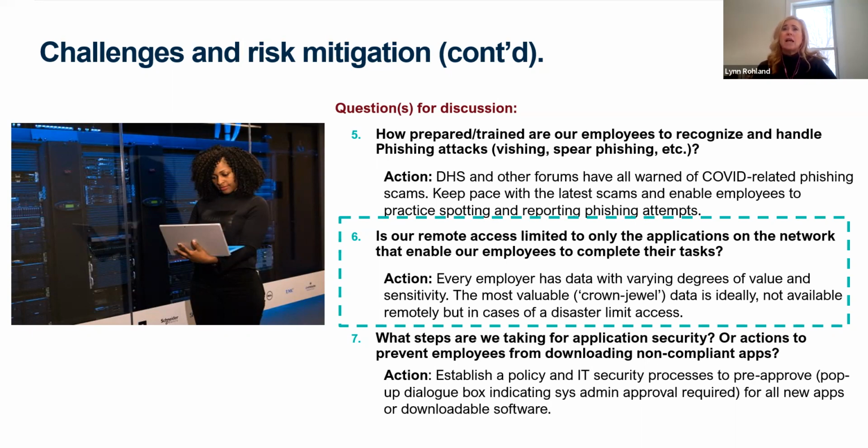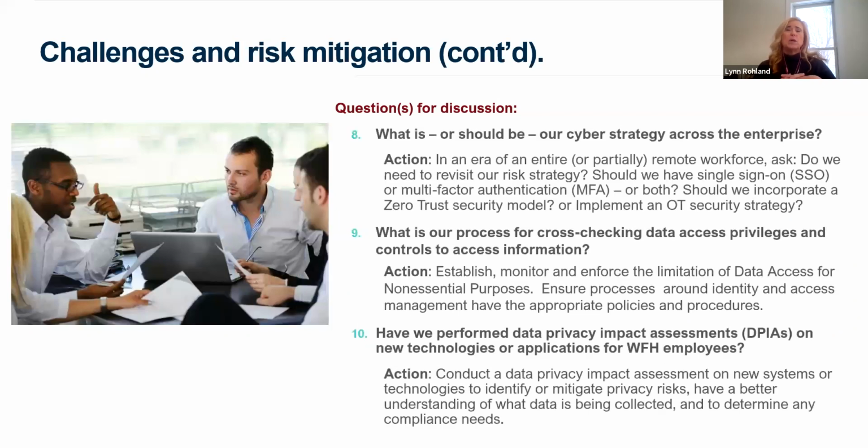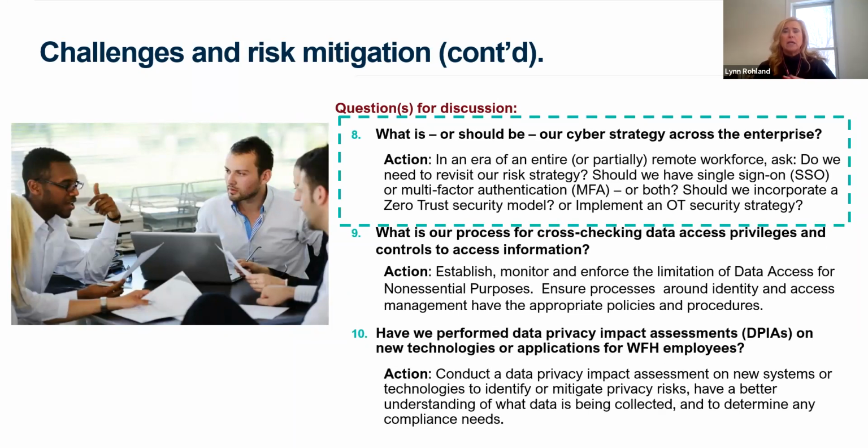On our next slide, there's, I think, a couple more questions. I'm just going to focus on number 8. I think a good question is, what is or should be our cybersecurity strategy across the enterprise? We're seeing a lot of organizations that aren't as mature, that don't have an enterprise-wide risk management strategy, that they're lacking an organizational-wide cyber strategy. And this is really important for most organizations.